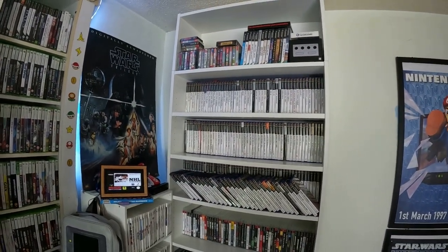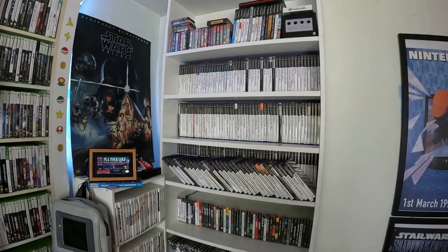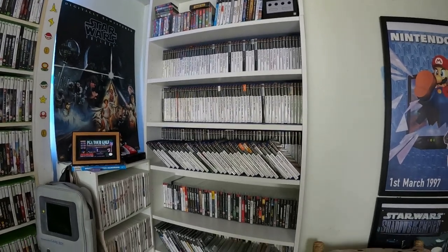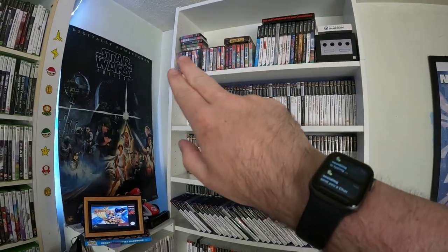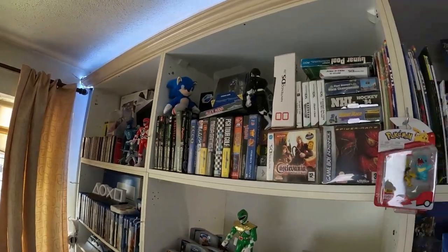I think what we'll do is, we've got 1, 2, 3, 4, 5, 6, so we've 4 more shelves, so we're going to have 10 shelves here. So yeah, we should get about 500 games on this thing. I might stick with primarily PlayStation for here. On the top shelf, I might leave the Commodore there, and then I have a few Saturn and Mega Drive bits over there.